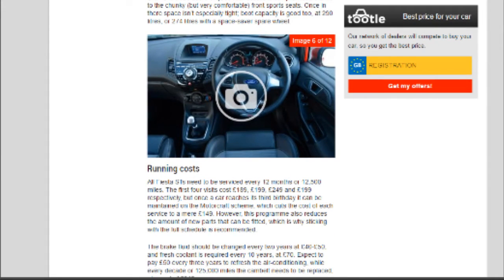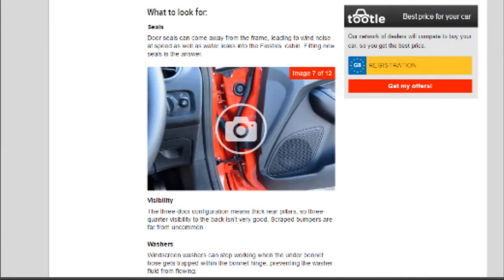What to look for? Seals. Door seals can come away from the frame, leading to wind noise at speed as well as water leaks into the Fiesta's cabin. Fitting new seals is the answer. Visibility. The 3-door configuration means thick rear pillars, so 3/4 visibility to the back isn't very good. Scraped bumpers are far from uncommon.